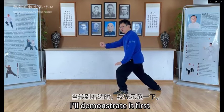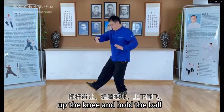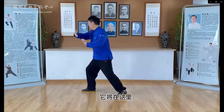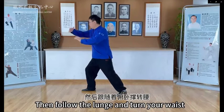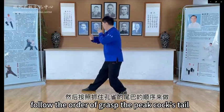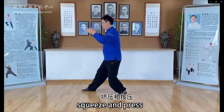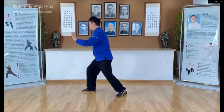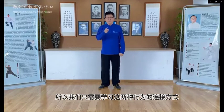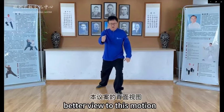I'll demonstrate it first. Swing, ward-off, up the knee and hold the ball, step up and down, and it'll be right here. Then follow the lunge and turn your wrist. You'll get the right ward-off. Then, follow the order of grabbing the peacock's tail to rolling back, squeeze, and press, and that's it. So we just need to learn how these two actions connect. Now, watching the front and back view of this motion.